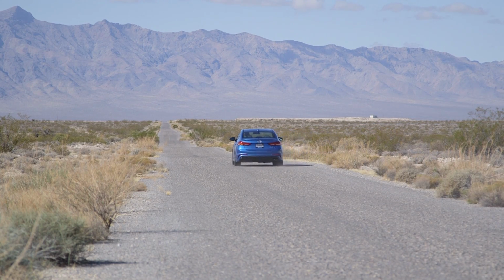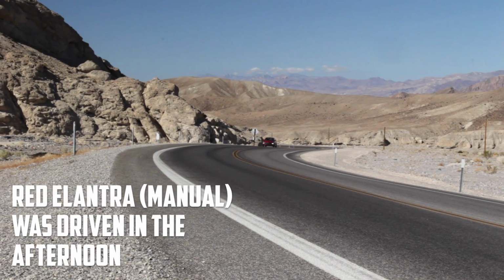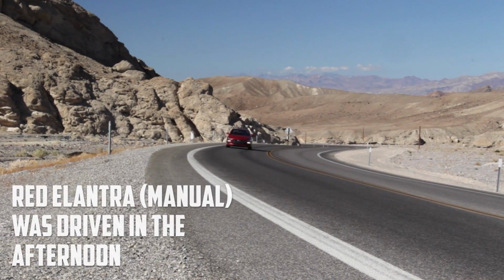Two big takeaways with this car. One, Albert Biermann, formerly of BMW M, is now fully in charge of the dynamic abilities of the new Elantra, and it does show. Specifically, damper control in this car is phenomenally well done. Any road, doesn't matter, it feels composed, it's firm, but it's not overly harsh. It is very, very fun to drive quickly on these wonderful open desert roads.